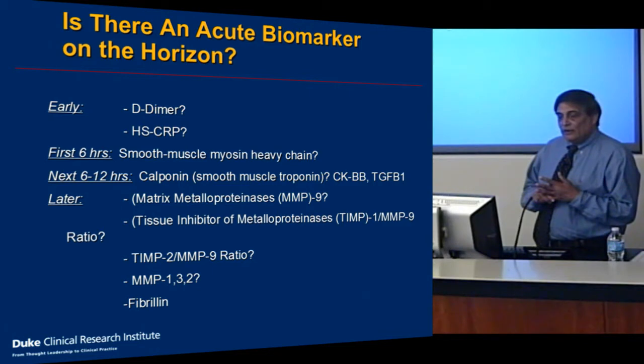The early markers that have been identified are D-dimer and hsCRP. And in the first 6 hours, smooth muscle myosin heavy chain. In the next 6 to 12 hours, it's calponin, acidic smooth muscle troponin, CKBB, which is brain-related creatine kinase, and TGF-beta 1. Also, these are markers that are elevated between 6 to 12 hours.